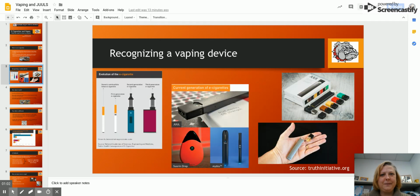So an e-cigarette has liquids in them that heat to a high temperature to produce that vapor that you see. When we look here at what the vaping devices are, if you look to the far left, you can see that the traditional original e-cigarettes looked like cigarettes. And then they looked a little bit more like a vaping device with a tank and a place for folks to inhale. And then as you move toward the middle, you can see the newest ones, which are called JUULs, and they look almost like flash drives. So it's nothing that you would think anything of typically.